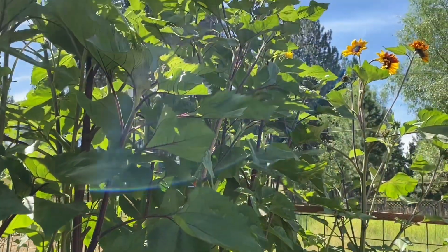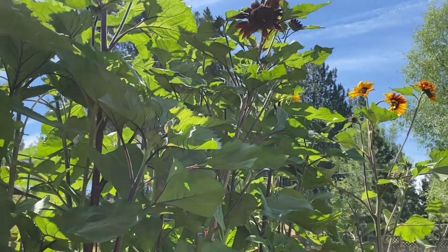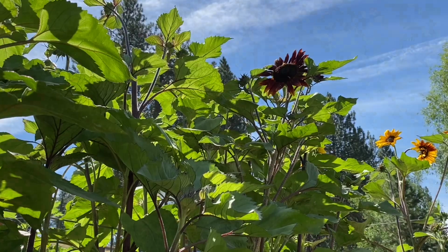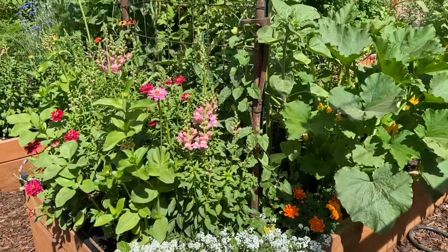And then here's another look at those gorgeous chocolate cherry sunflowers. That one in the corner there was a volunteer, so it's not a chocolate cherry.